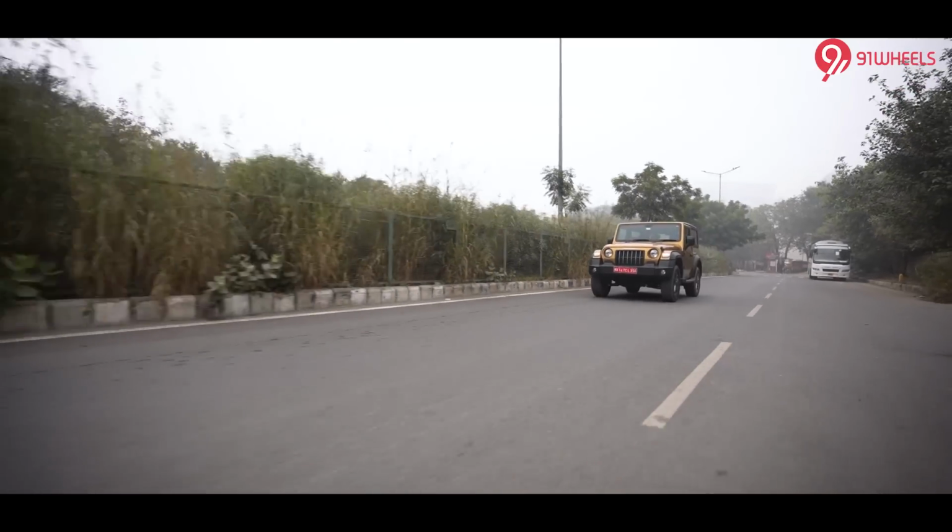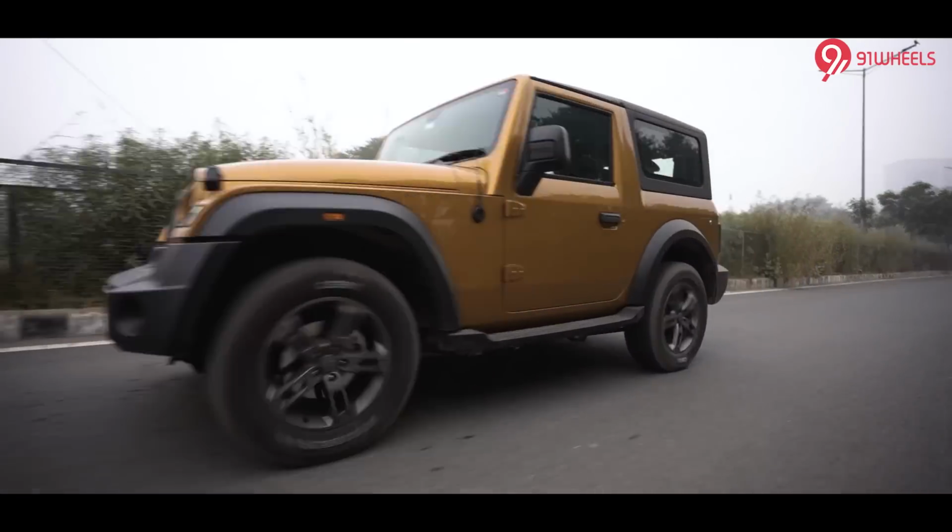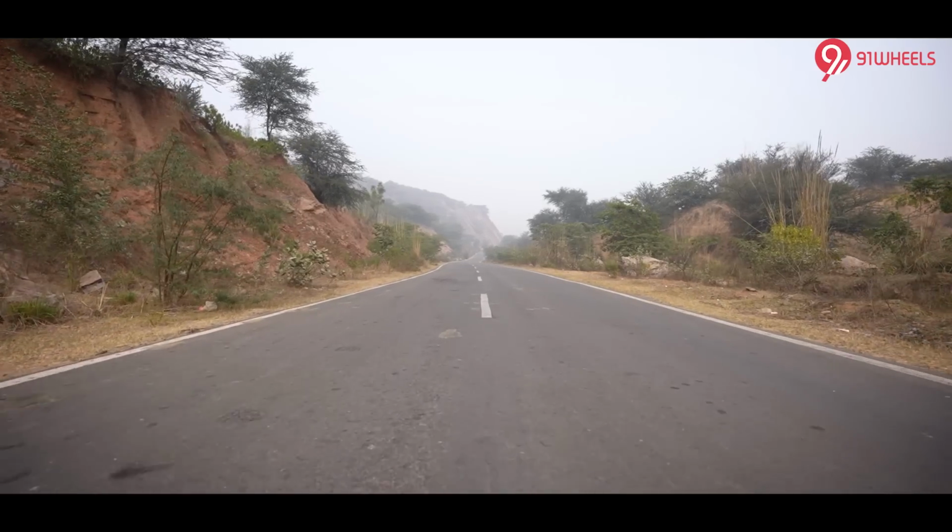Post the tarmac experience, it was time to take this new Thar off the road. First into unknown forest trails.